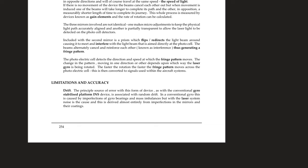When the aircraft is accelerating, there will be a change of light, which in the computer can be transformed as the value of acceleration, and then integrating it, we will get velocity. Further integrating, we will get distance. So in the IRS, the ring laser gyro actually replaces the gyros and accelerometers of the previous device.